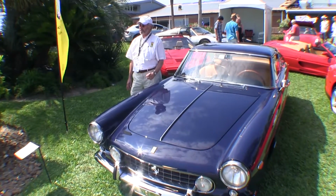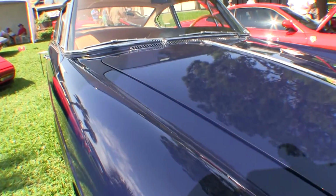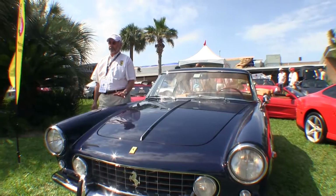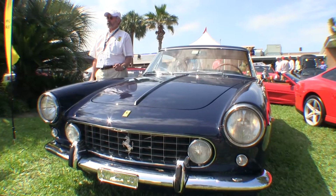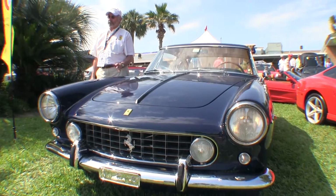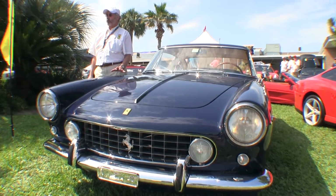I'm Bob Wiener, and this is a 1961 Ferrari 250 GTE. This was Enzo Ferrari's first big production car. They built 3 series of these. This is Series 1 from 1960 through 1963. Built 954 of these.